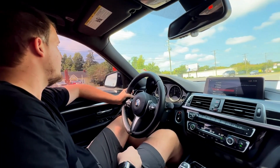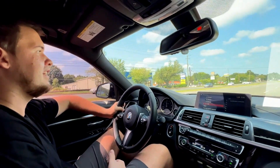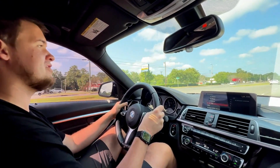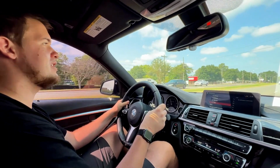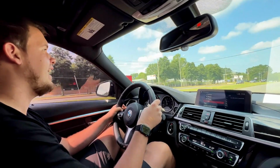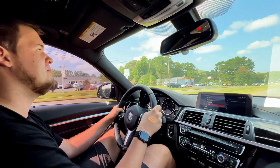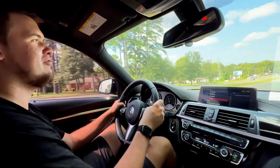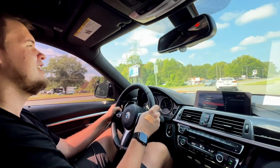Obviously, previous owner and how they took care of the car is going to impact your experience a lot, but just driving this thing right now, this feels quite nice. I am pleasantly surprised, especially for what is probably one of the worst Carfax condition 340s I've ever seen. I mean, blatant cat delete, dealer won't even really fully acknowledge it, just says, yeah, you know, I've seen cars like this before.